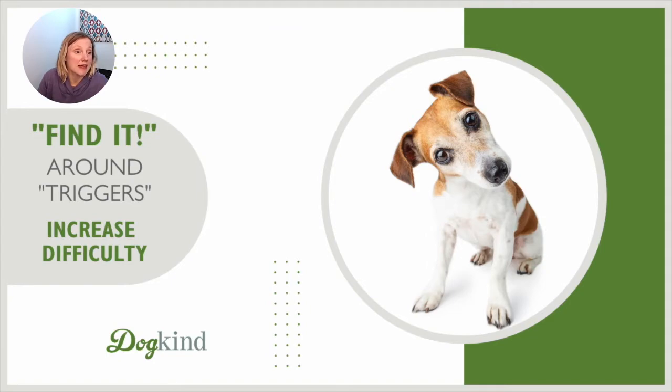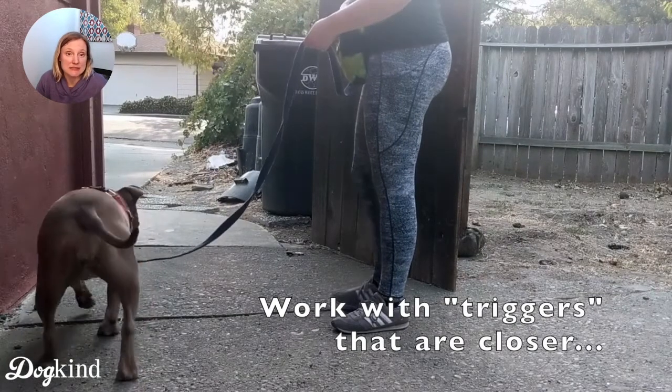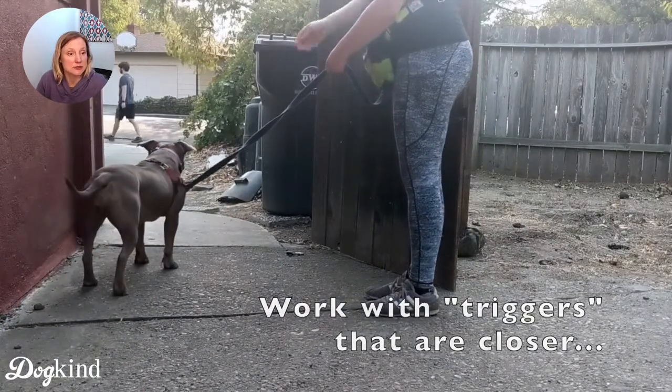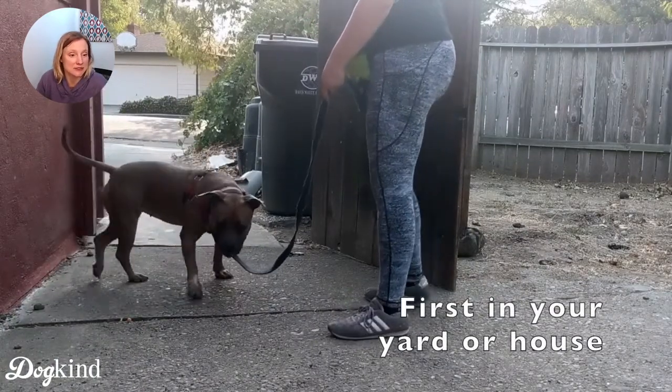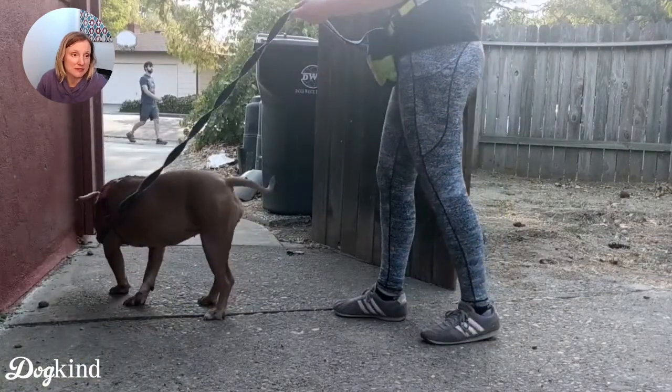Once your dog can do this find it behavior with triggers at whatever the lowest level trigger you can come up with is, now you can increase difficulty slowly. Ooh, so there's someone on the same side of the street. That's a lot closer. She does her find it behavior.